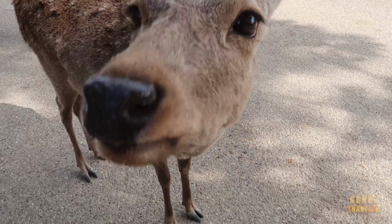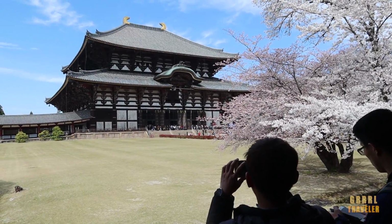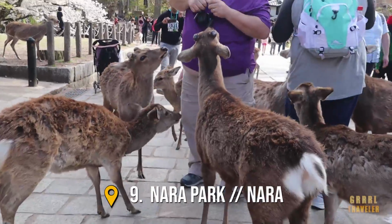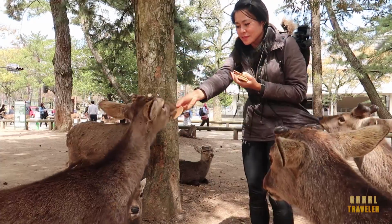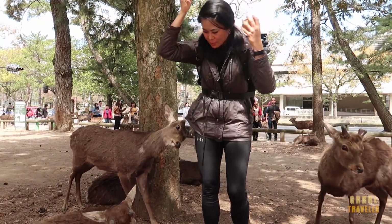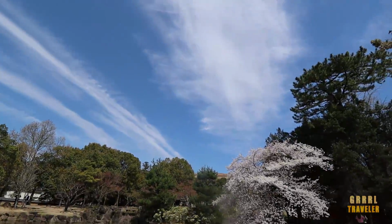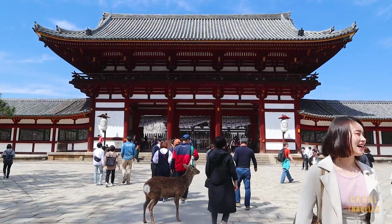Free-roaming deer, pretty girls in kimonos, three World Heritage Sites, one with a giant Buddha, and over 1,700 cherry trees of different varieties. Yep, Nara is a mixed bag of unforgettable experiences. When I went, I was too preoccupied with deer to search for sakura, but I couldn't go wrong either way. This was a once-in-a-lifetime experience I'd recommend to anyone. Best yet, it's only 45 minutes from Osaka.